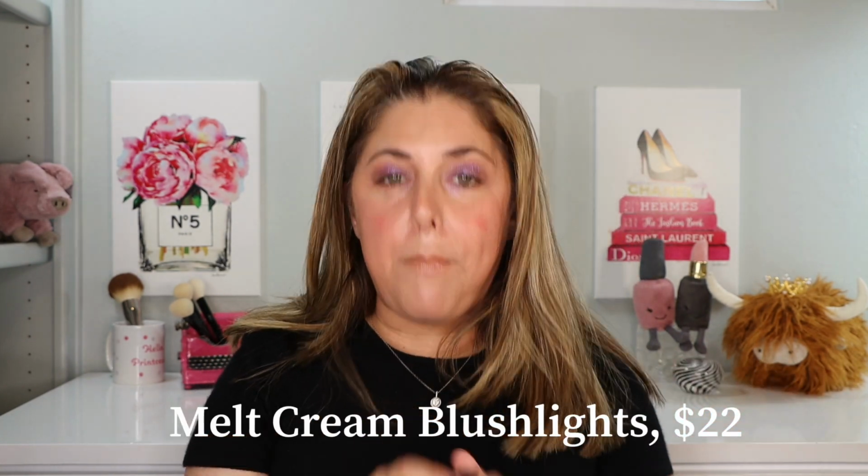Let's save a little money and go with our Melt Cream Blush Lights. This has 6 different shades and is $22. Not cheap, a lot better. If you love the Melt Blush Lights, the original powder ones, these are our favorite shades, and I think some new ones too. Correct me if I'm wrong. I'd have to go back and watch my own video on these.